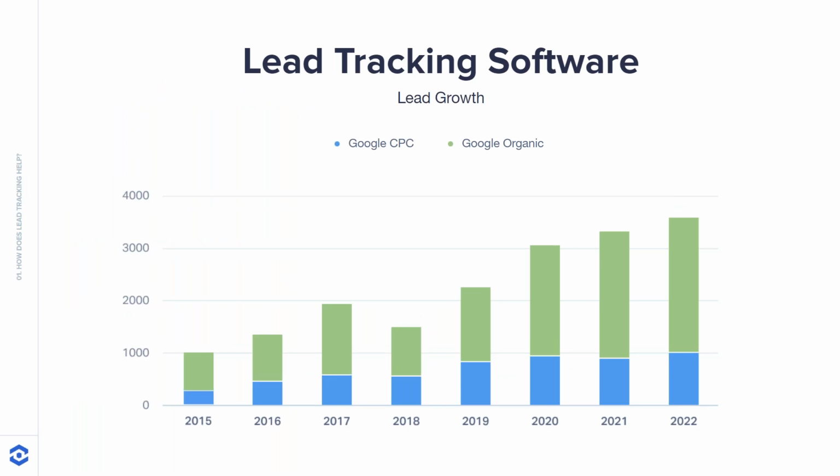With the lead tracking software, this is the growth of that actual company, the leads, and you can see from 2015 all the way to 2022, there's been nice steady growth. We started with 1,000 leads for the year of 2015. We were actually working with them from 2013, and the growth to get to 1,000 was huge. We loved that growth. But 2015 is when we started using the lead tracking software. From there, 2022 is not yet finished, and we should hit 4,000. So over these 7 years, we've 4x'd, or quadrupled, the amount of leads for this company, and the lead tracking software is a big part of that.